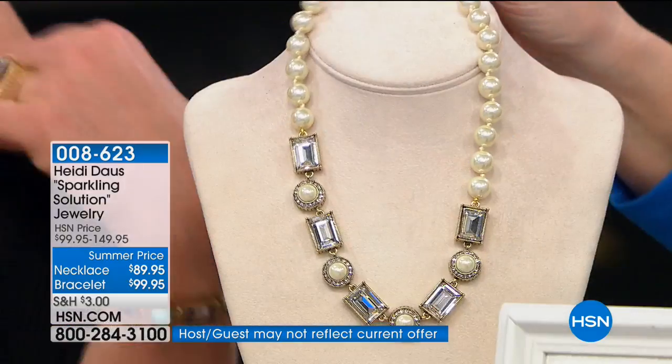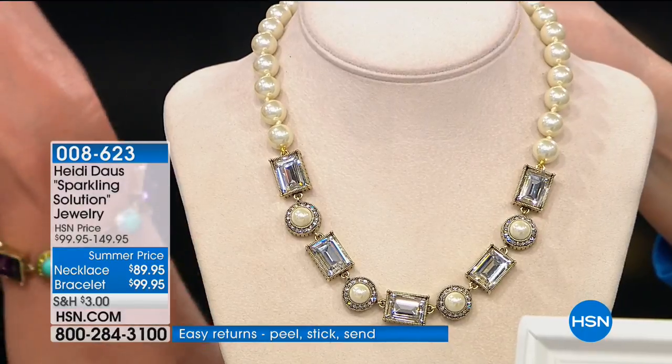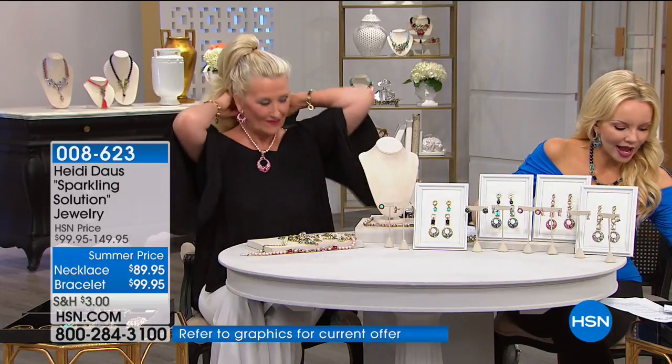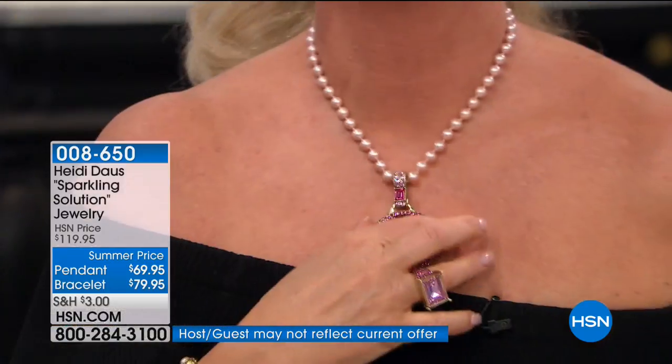I'm just looking at the pearl one and the clear one. Can we remind everybody, this matches our Today's Special, but also coming up next hour, in case you're not going to be with us next hour, I want to show you we have one other selection to match our Today's Special. We do have a Greek key design, and I'm going to grab that for you because I just want to make sure you know that we have another option.